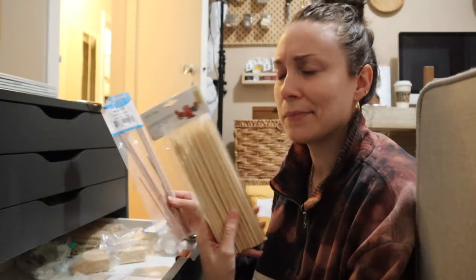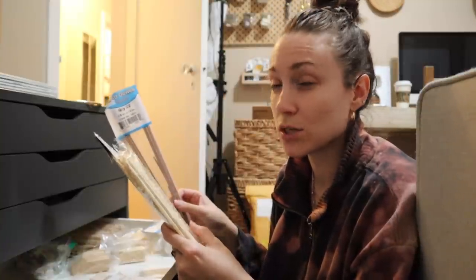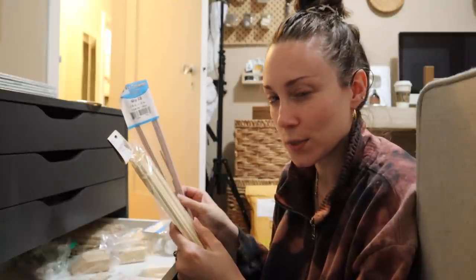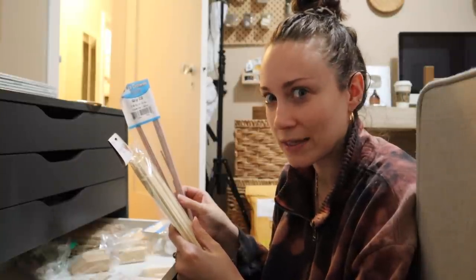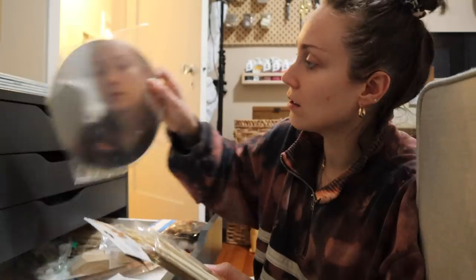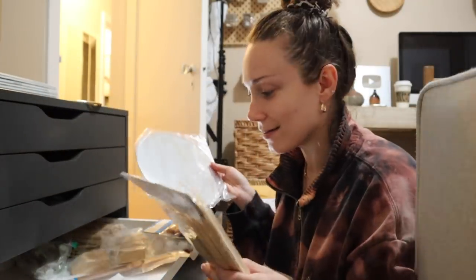Wooden dowels and bamboo skewers. I actually think I pick up some things from the dollar store. I don't shop there often, just because the fact that it's all a dollar is super sketchy to me. Who made this? Where did this come from? I get a weird feeling. I put them around a mirror, like a mirror like that, and made sunbursts and things like that.